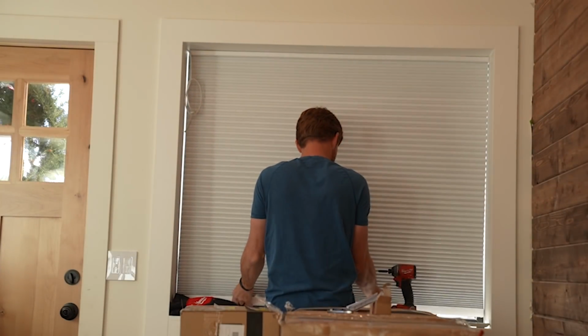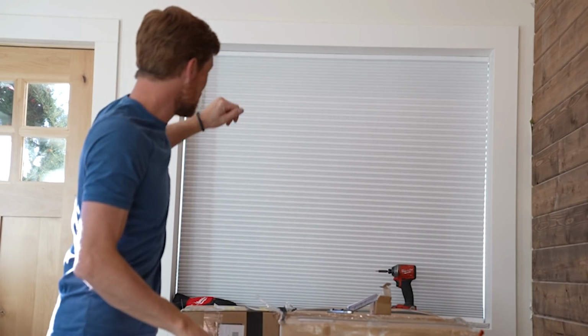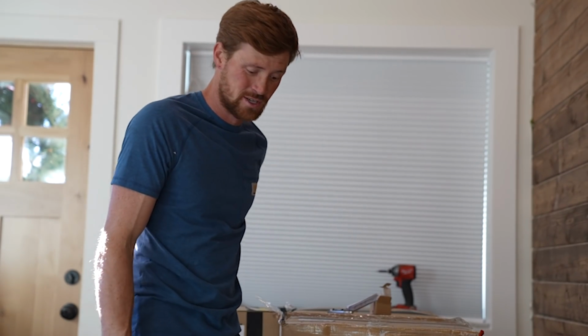Just like that, we have extremely easy, good-looking blackout blinds. And I think these are like $40 each compared to power blinds, which are extremely expensive.